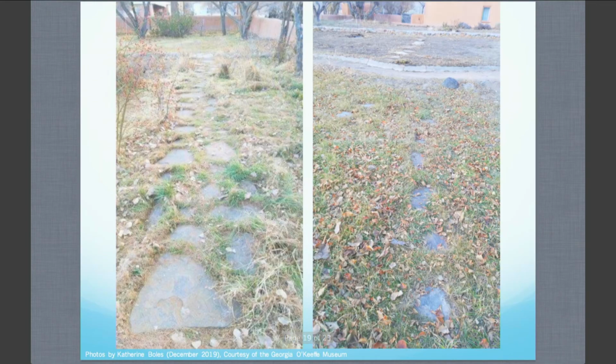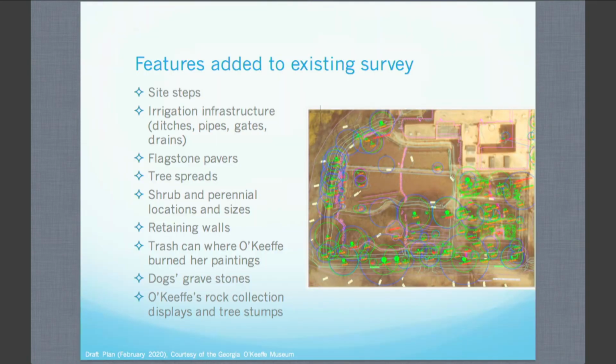Another example were these flagstone paths, which, again, looking at that same aerial helped me find them, and then I went there and dug in the dirt, moved the leaves around, and was able to find them. So it's really helpful to have a survey, and unfortunately, a lot of the information that's currently surveyed doesn't include everything that we want to include.